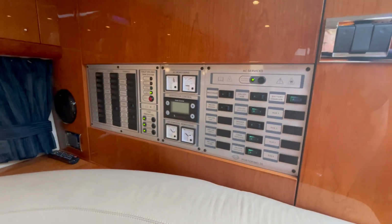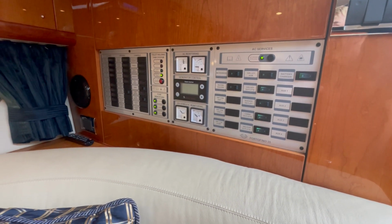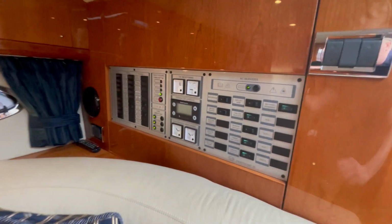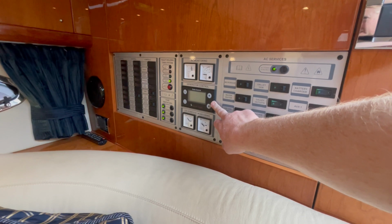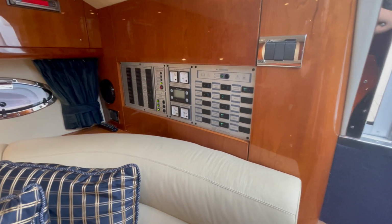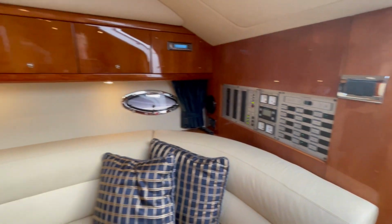Over here we've got the isolator switches for the power for your AC and DC, and also the boat is actually fitted with a Fisher Panda generator, 5 kilowatts, and that was fitted new in 2019.